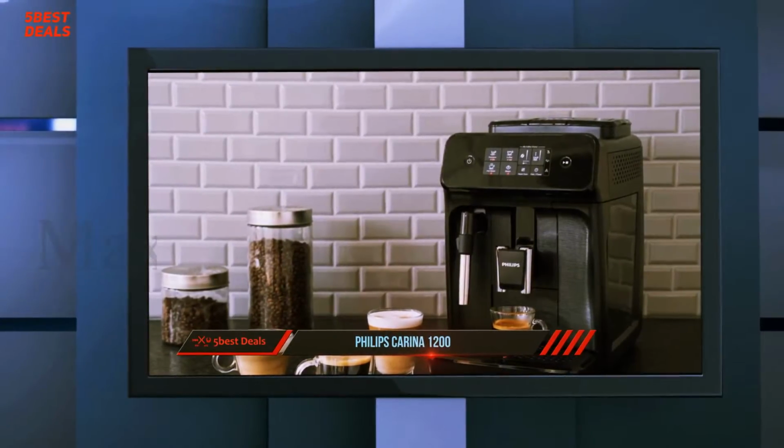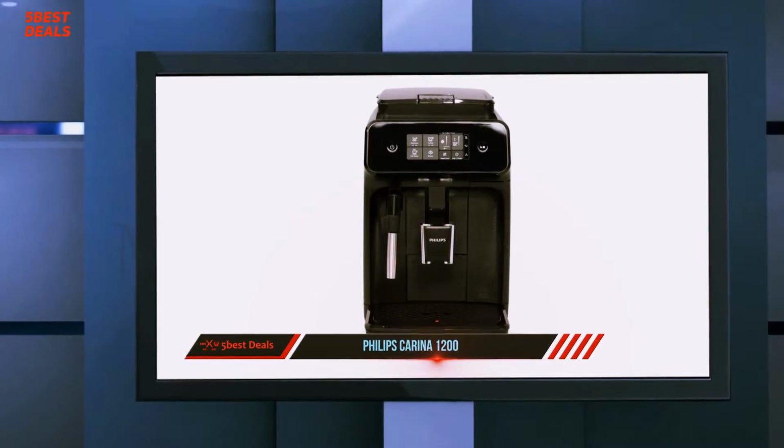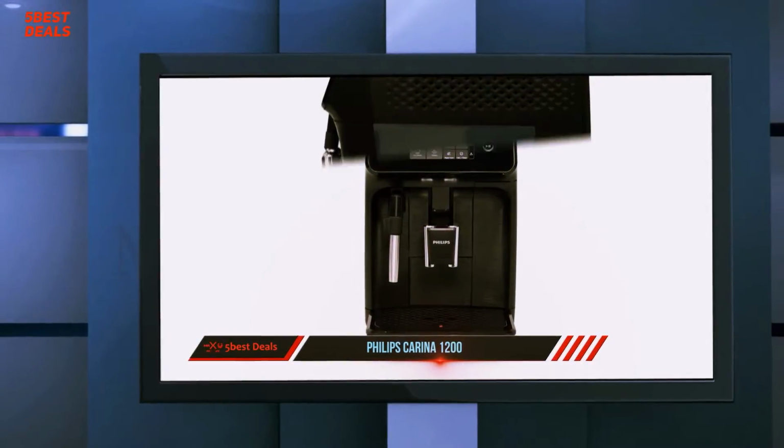Compared to capsule espresso machines, the Carina is as much as half as expensive to use and operate, without being restricted to whatever capsules you can find.